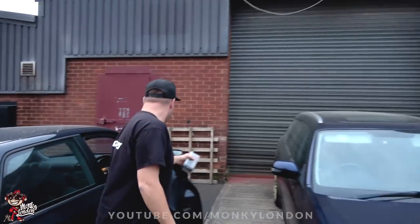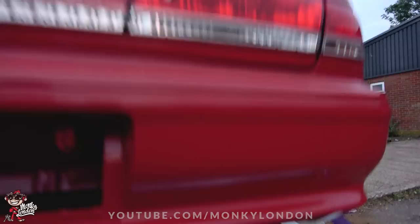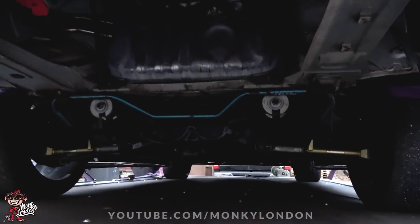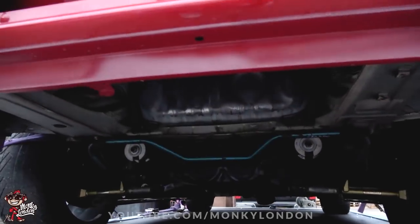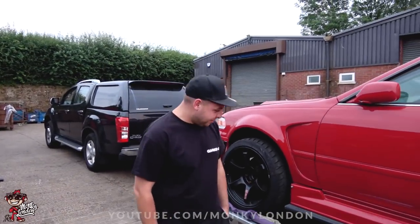Come look at the red boat. Very sick. The other thing I forgot to mention to you guys as well, if you look under there, it doesn't have a boot floor at the moment. Dave is gonna weld me like an alloy panel across there so we can put a floor back into it. Are you ready for like 600 horsepower smoky nuggets?